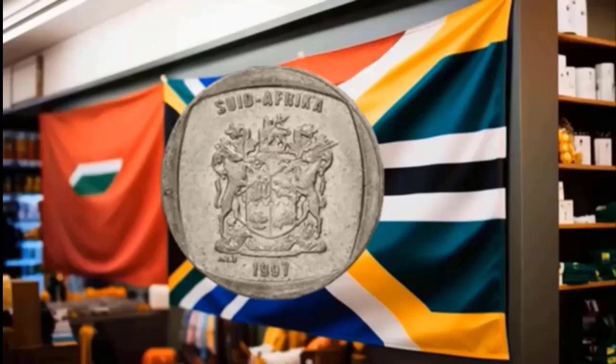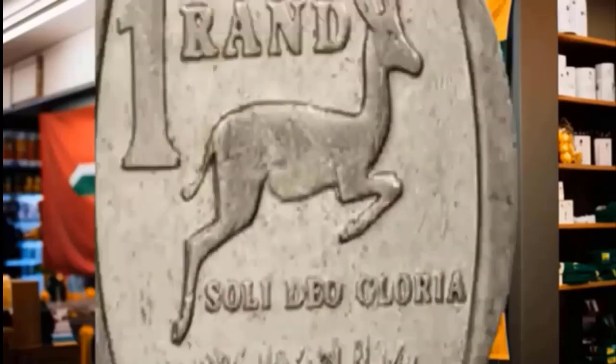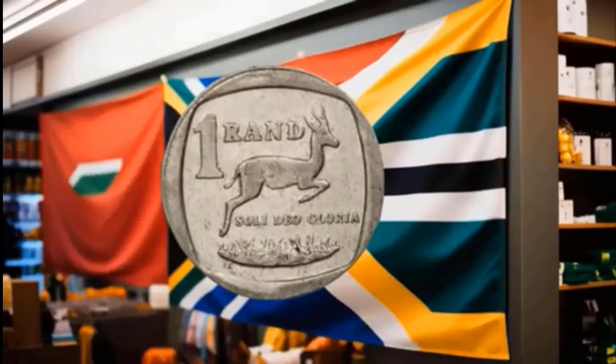This is where many people stop listening, because it challenges what they believe money is. They think value must be obvious. But the most powerful assets rarely announce themselves early. The 1 Rand coin from 1997 stands at the intersection of national rebirth and long-term collectability. It represents a moment that cannot be repeated. There will never be another first generation of currency from that specific era of South Africa's journey. Once collectors fully lock onto that truth, the conversation changes.